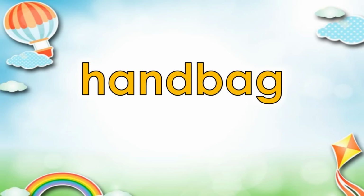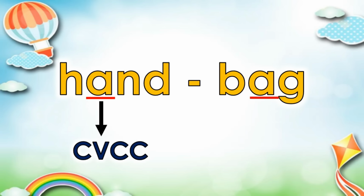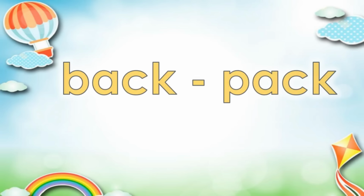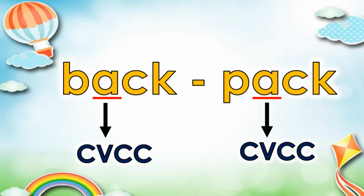Handbag. Handbag has two syllables. The first syllable has vowel A sound, and the second syllable has vowel A sound. The first syllable is CVCC pattern, and the second syllable is CVC pattern. Backpack. Backpack has two syllables. The first syllable has vowel A sound, and the second syllable has vowel A sound. The first syllable is CVCC pattern, and the second syllable is also CVCC pattern.